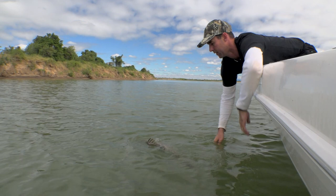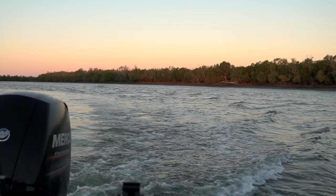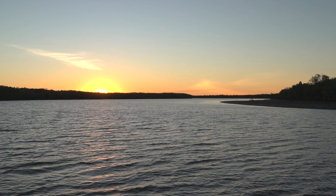Good work, Johnny. It's at this stage of the trip that I ponder what could have been, knowing that my time is all but up. Sun's about to set. Hopefully we're in for a torrid little evening barra bite. It could be our last chance to catch a fish near the surface of the water, and hopefully it's a metre fish. In that drain, mate? Yeah, mate, just up in there. Straight up in there.